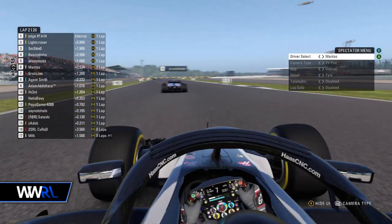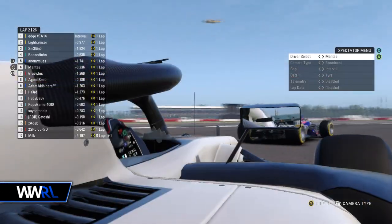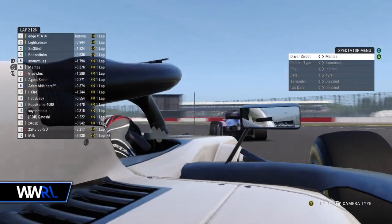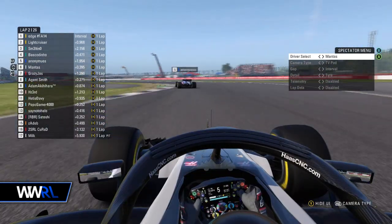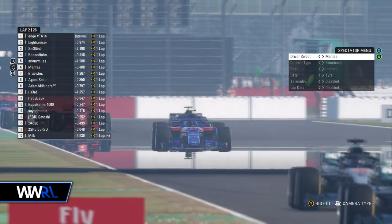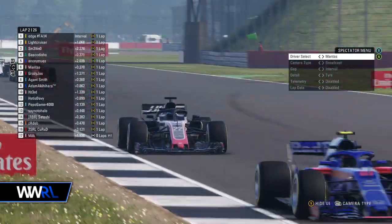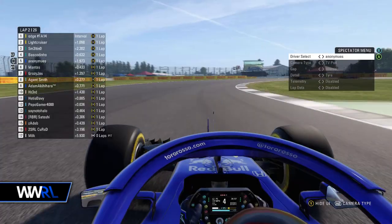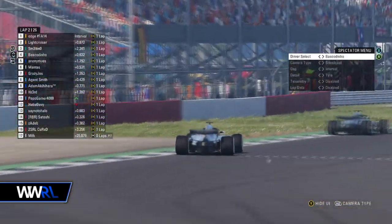A long way to go for the drivers, so no real risks need to be taken as Mantis sizes up that Toro Rosso. Wonder if he can get past at any given opportunity. No DRS for the first 2 laps. Gonna have to wait one more lap to use that rear wing advantage, which he does have compared to Anonymous, who doesn't have it. He's 2 seconds off Bascadino in 4th place.